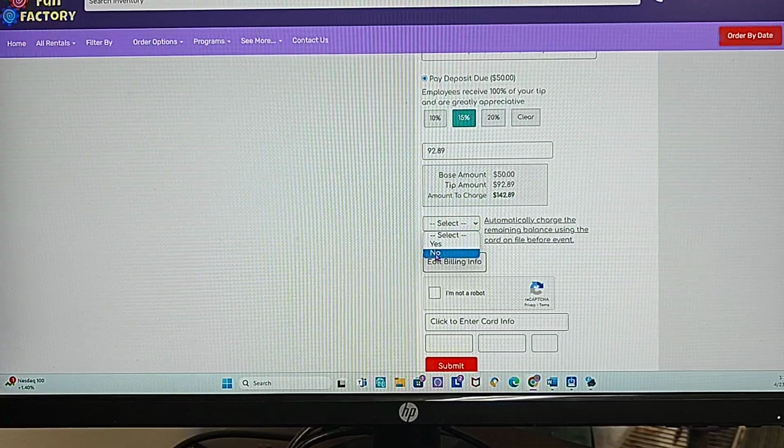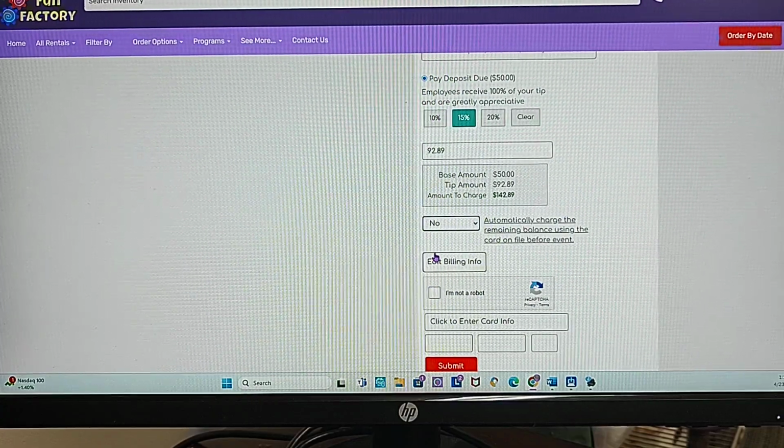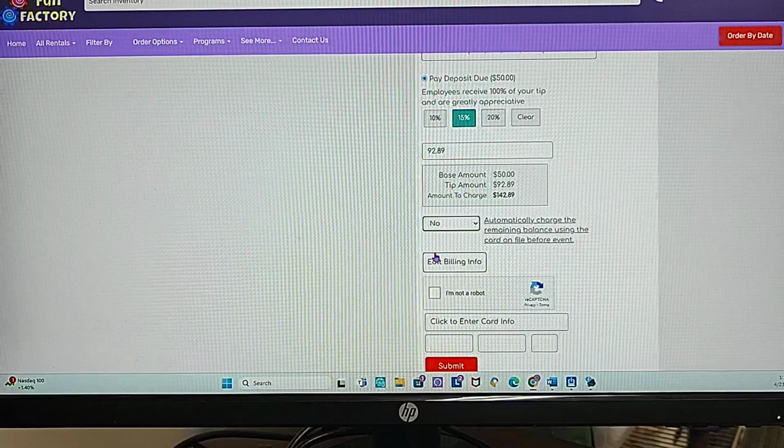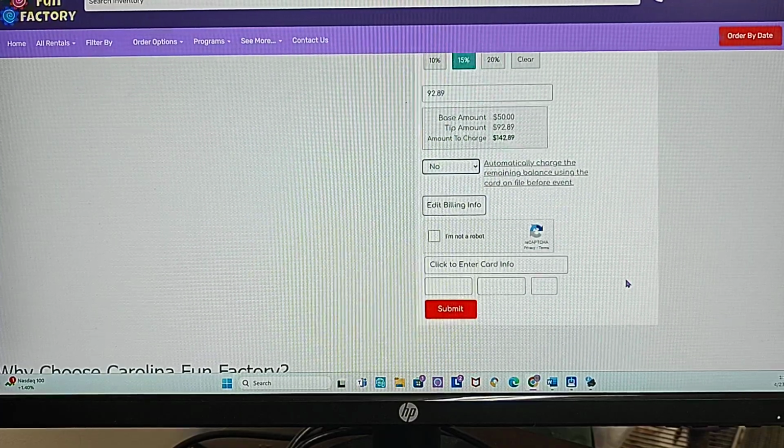I want to say no, just because I don't know what the weather is going to hold. So I don't want anything automatically charged, and then we end up not doing the event. So the safe bet is just say no right here, that we're not going to automatically charge the remaining balance.